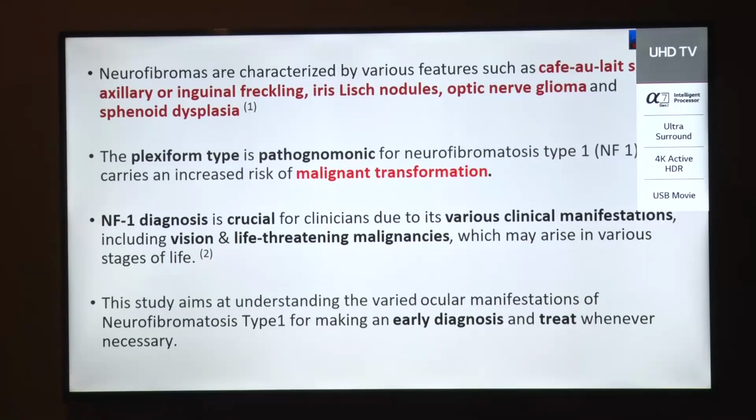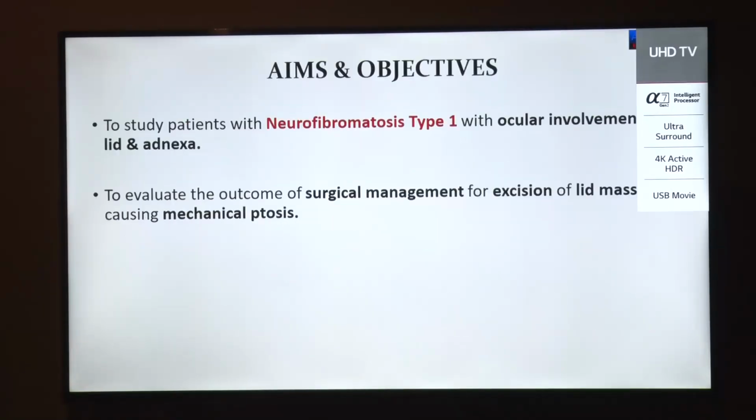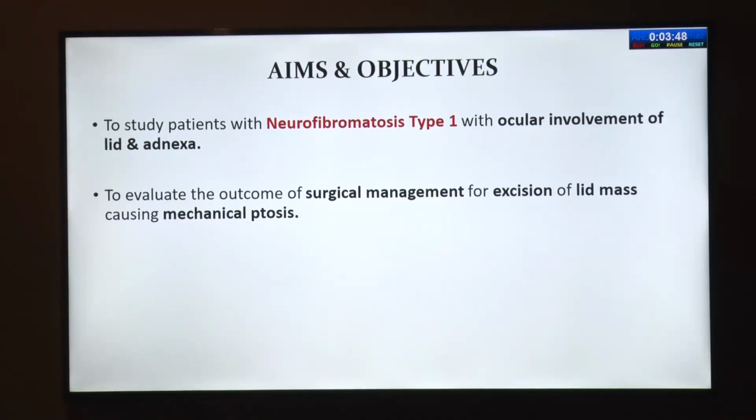The diagnosis of NF1 is crucial for all clinicians due to its varied presentation, including vision and life-threatening malignancies. So this study aimed at understanding these varied manifestations of NF1 for making an early diagnosis and treating it wherever necessary. The aims and objectives were to study patients with NF1 with ocular involvement of lid and adnexa, and to evaluate the outcome of surgical management for excision of lid mass causing mechanical ptosis.